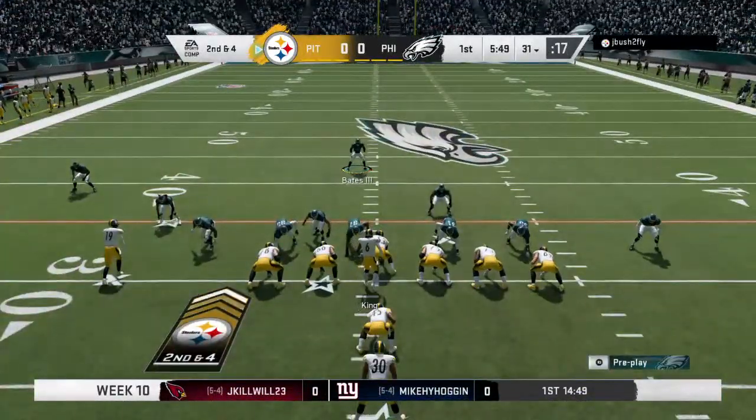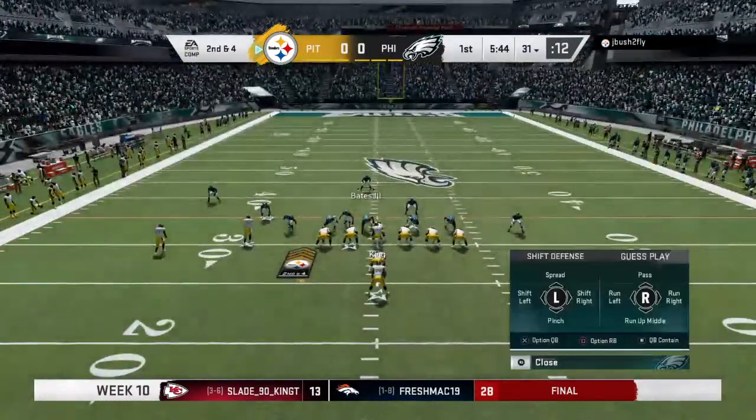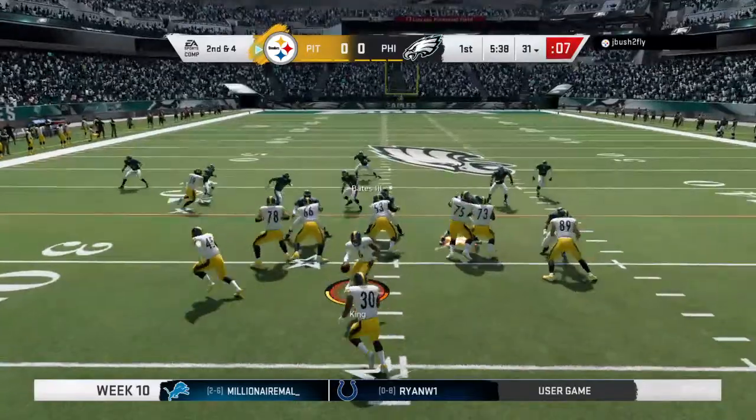Let's go. Undercross, undercross. Let's swing. Short. 2nd and 4.